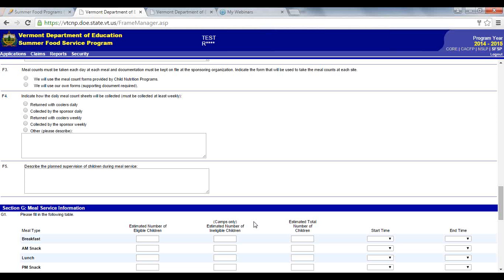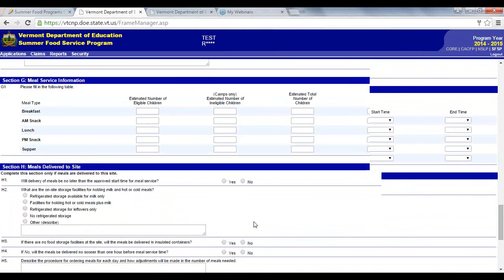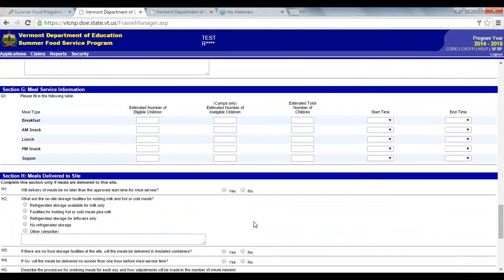forms back each day. Finally, here in Sections G and H, in Section G, you have your different meal types: breakfast, snack, lunch, and supper. The estimated number of eligible children and the estimated number of total children will be the same at all open and closed enrolled sites, because all children are eligible to receive reimbursement through the program.